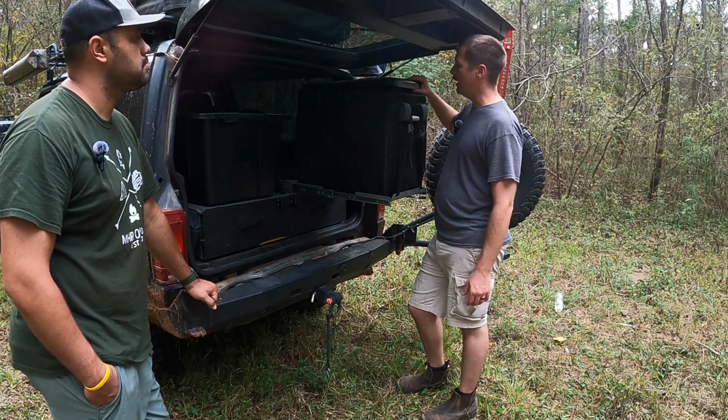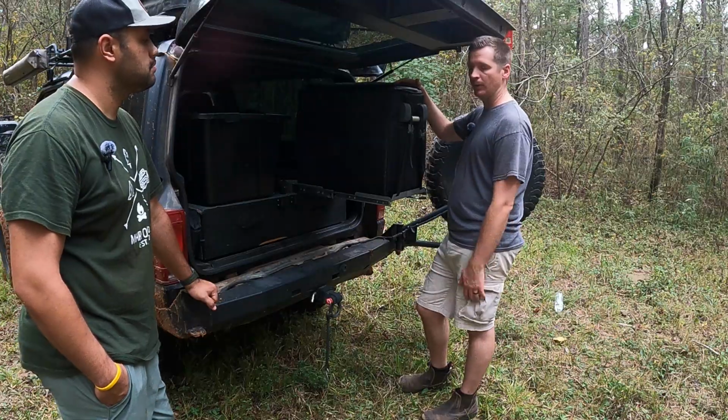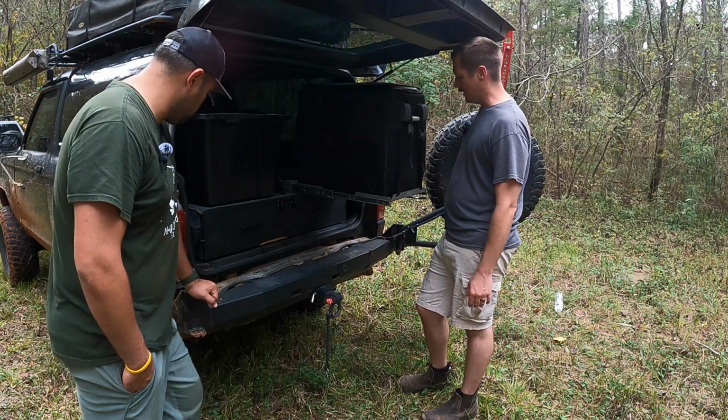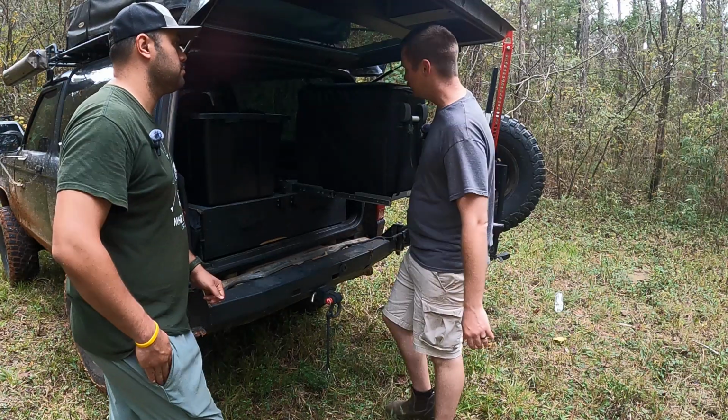I use a Jackery to power it. Of course, you can get any kind of mobile power station you want, but we don't have to deal with ice anymore. It keeps the food nice and dry and cold, and I'm in love with it.